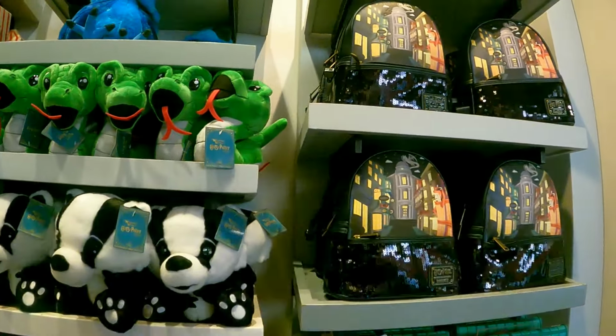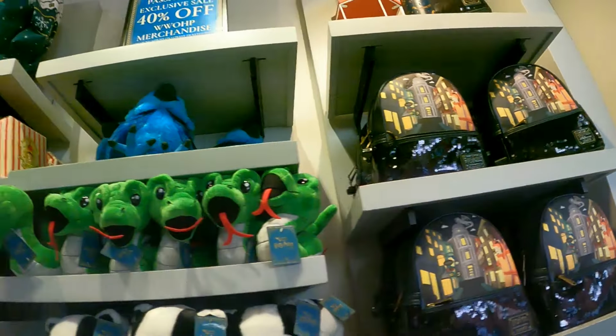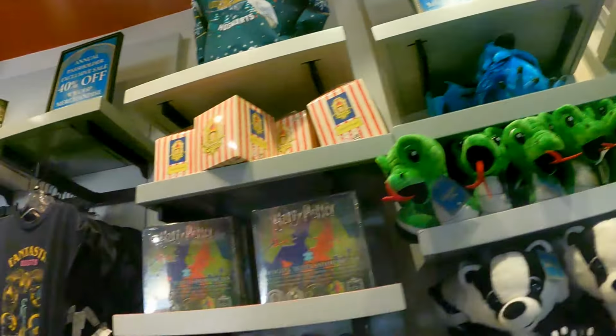This Loungefly Diagon Alley here, that's actually a really cool design. I like that a lot. And then a 500-piece puzzle of Hogsmeade. Impressive.